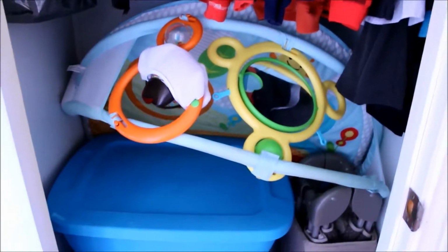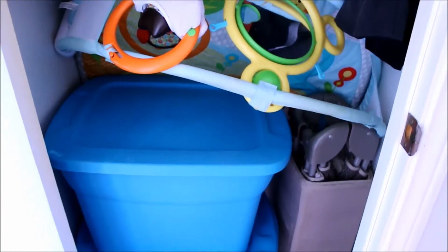And then you come down here, that is an infant playmat and a playpen. But these two blue bins here are clothes that he's already grown out of. So we are going to be going through those. I don't know how much we're going to be getting rid of. Anything that's stained, anything I don't love, I don't need to be holding on to for a potential future son.